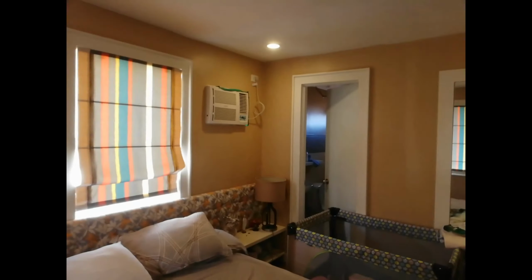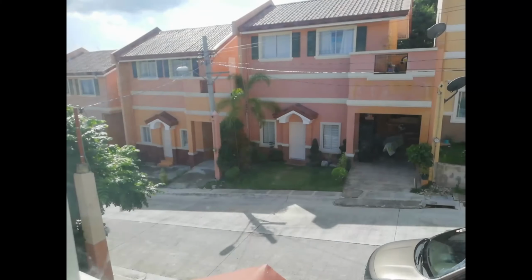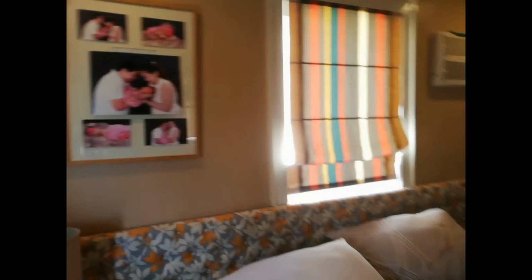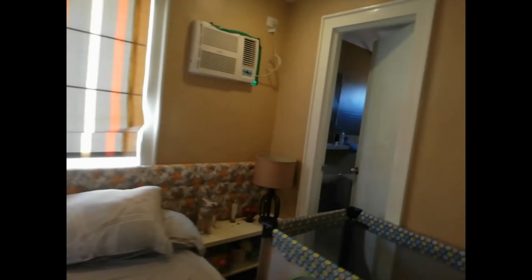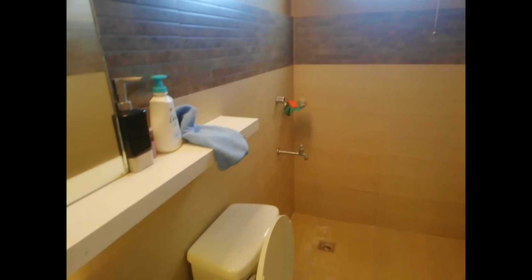So master's bedroom has one bathroom. And of course, overlooking the main entrance of the house. Lucky also. So this will be the master's bathroom. So it's asking price of 8.3 million.